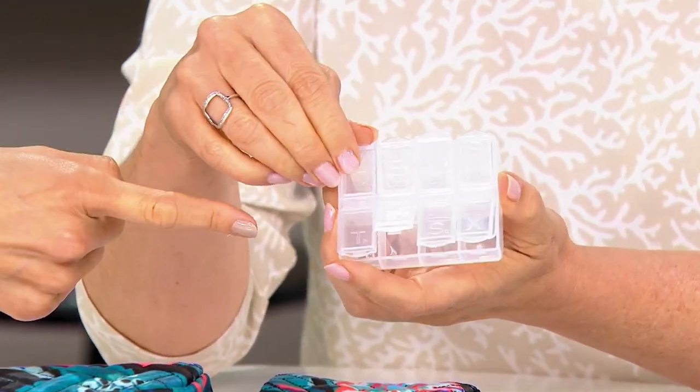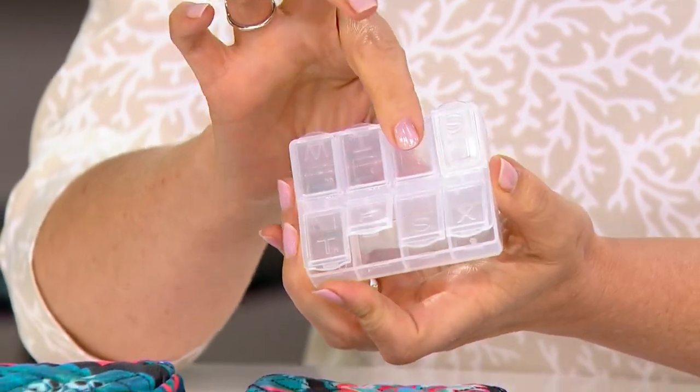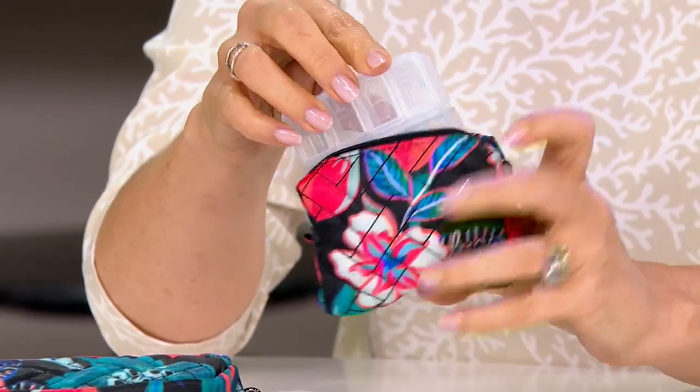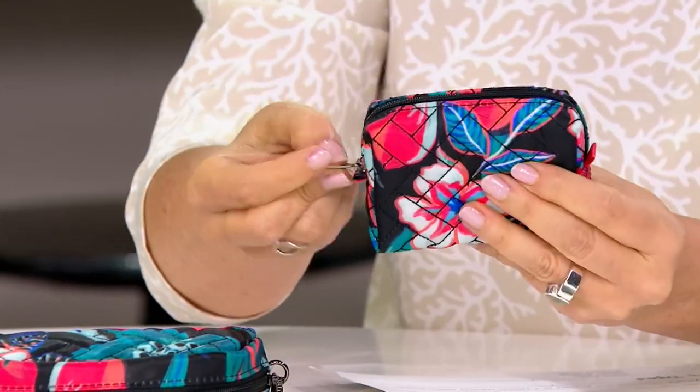Terry, it comes with it? Yes, it comes with it. I had no idea. Yes, it comes with it. And it's so cute. It's so cute. These are hard to find. Like you said, truly, I feel like we've got these opportunities in these little niche little pouches that you won't find anywhere else that are so functional.